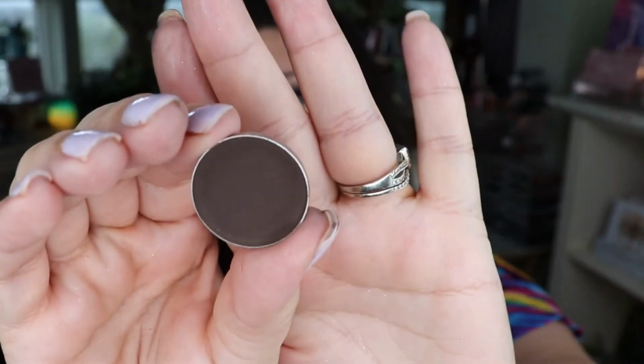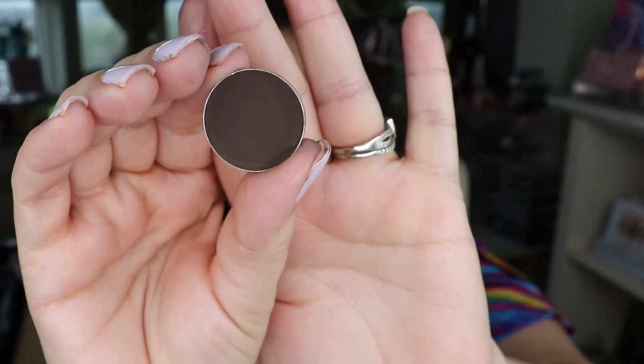Okay, so next, my ideal palette has a dark brown shade. And it's cool toned, and this is the color Roasted from Looksy. That is a nice cool toned dark brown.